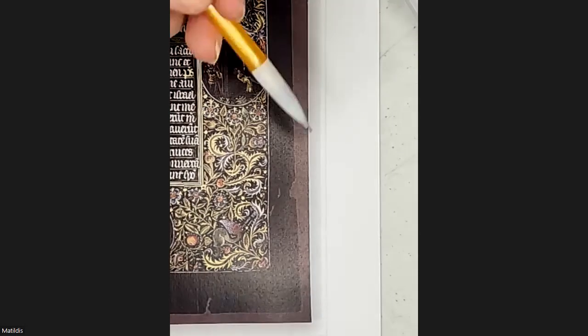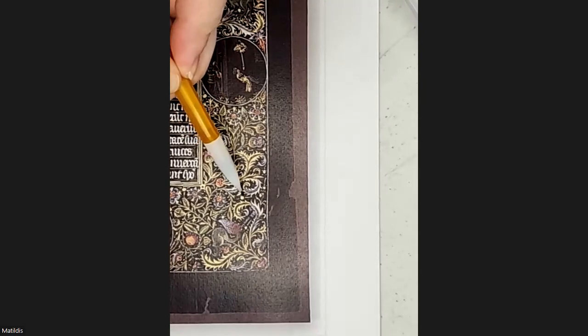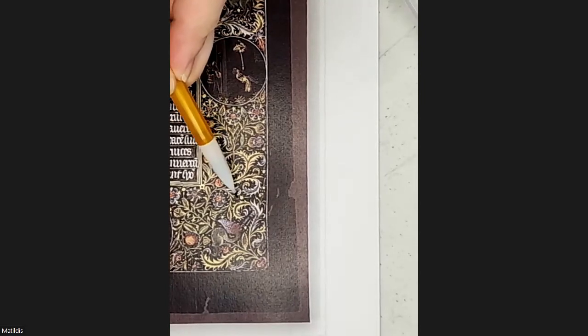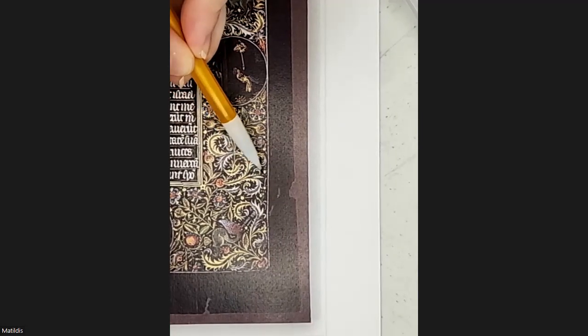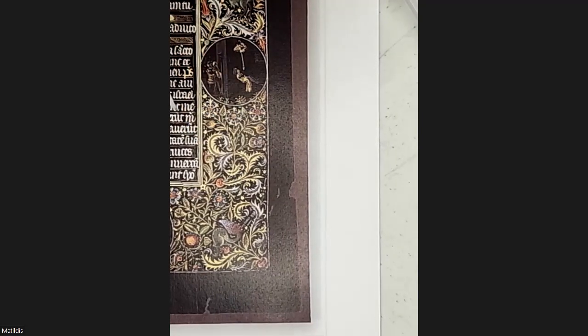If you look, I'm going to come in here on the projector. In between the leaves are these dots with squiggles coming off of them. Here's one, and here's one, here's one. Up here along the margin is one.